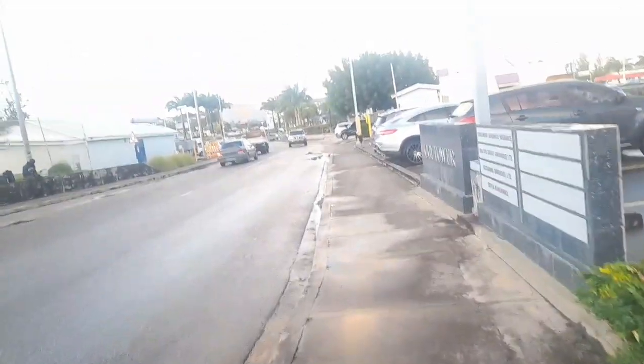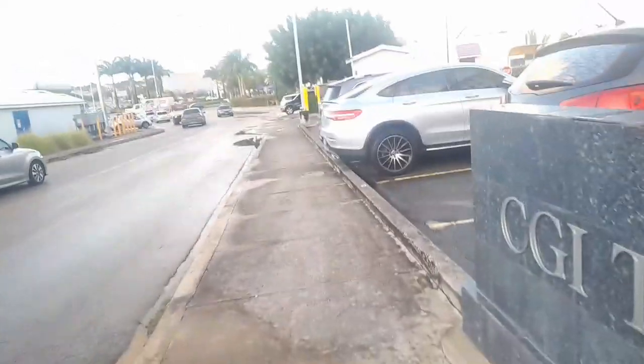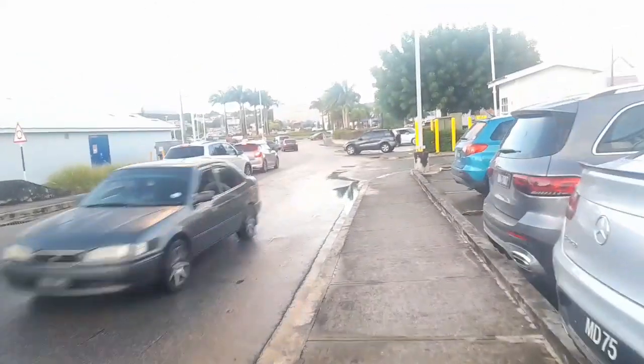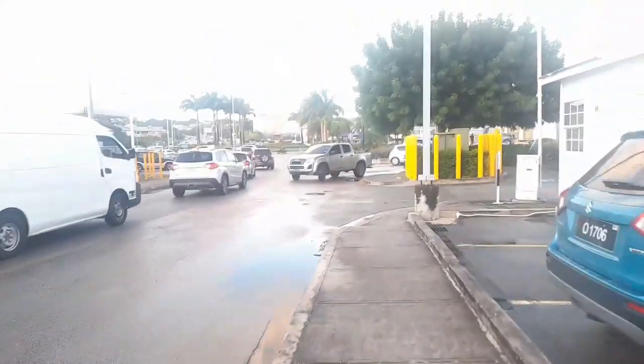So now coming out from the Warrens Business Center. So soon from now, most businesses will be out of town and relocated into Warrens. That was the plan ever since from past two governments. Move everything out of town and place it in Warrens.